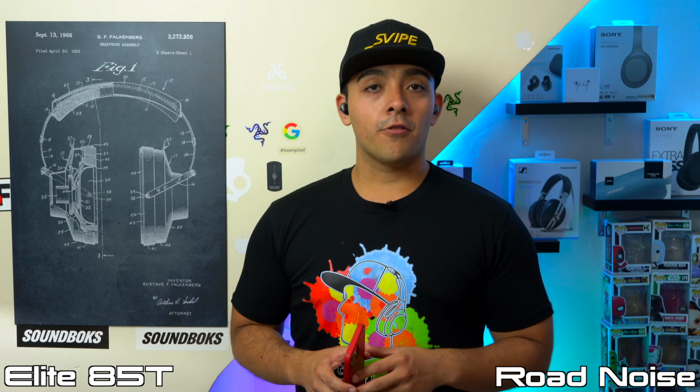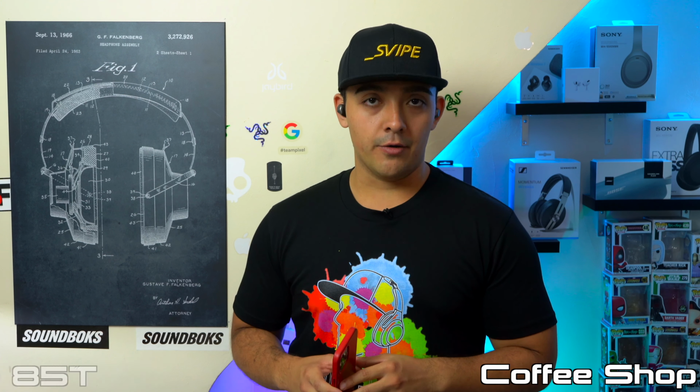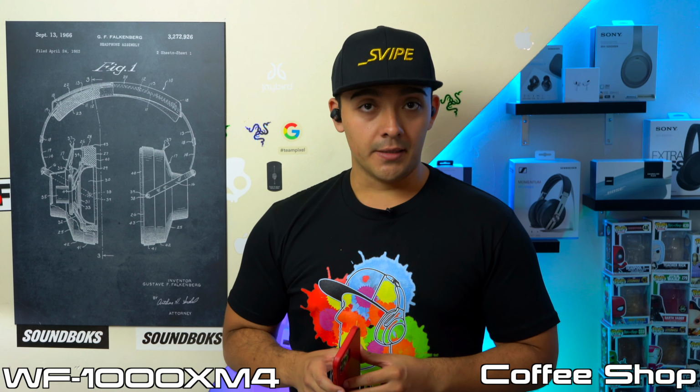And then there are the Jabras, which really don't block out any noise pollution. And the same thing can be said when it comes to blocking out chatter. The Jabras aren't really blocking out any noise pollution here. The Sony WF-1000XM4s also aren't doing the best job of blocking out this chatter. But at least there isn't as much static in the background when I'm talking this time.